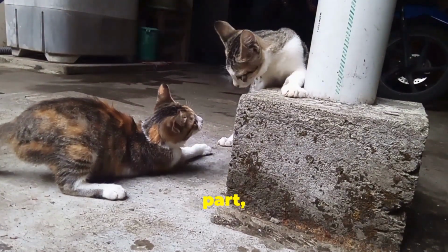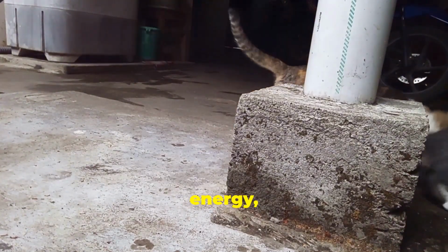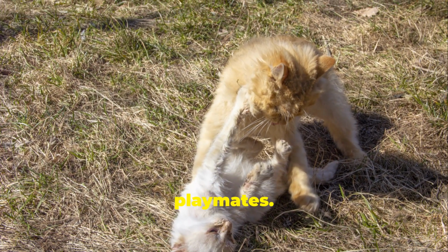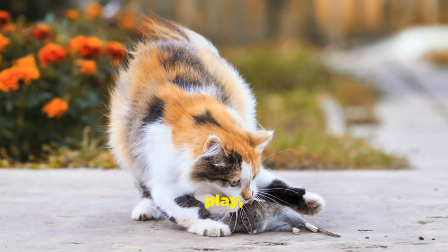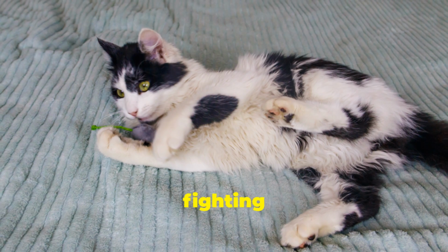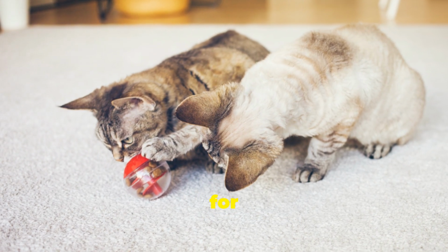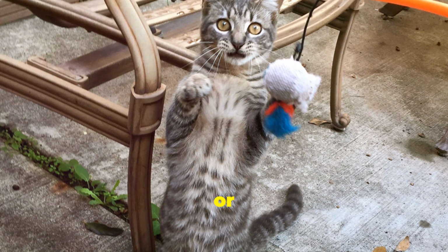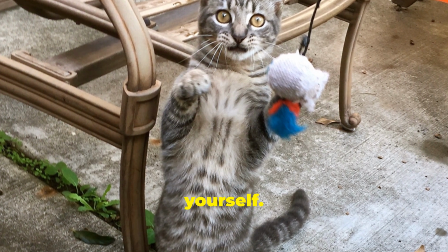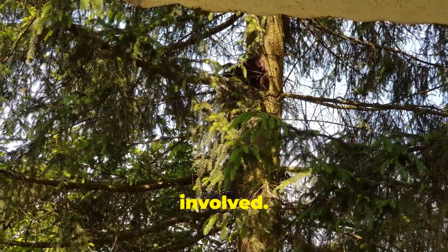But for the most part, play fighting is a healthy and natural way for cats to burn energy, have fun, and strengthen their bond with their feline or human playmates. Just like with any other form of play, it's important to provide your cat with appropriate outlets for their play-fighting instincts. This could mean getting them a feline playmate if you're up for the challenge of multiple cats. Or it could be as simple as engaging in regular interactive play sessions with them yourself. The key is to make sure the play stays fun and safe for everyone involved.